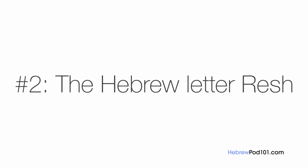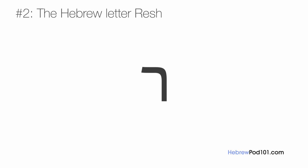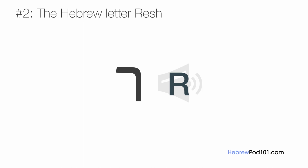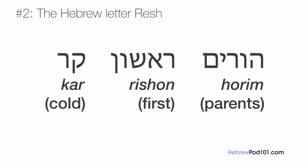Number 2. The Hebrew letter resh. This is a problematic letter for learners of Hebrew, particularly for English speakers, because this R sound does not exist in English. The Hebrew R sound is similar to the German or French R. Unlike the English R, which is pronounced with the tip of the tongue at the front of the mouth, the Hebrew R is pronounced using the back of the tongue with a slight roll. You can think of it like gargling air at the back of your throat. Listen to the following examples.